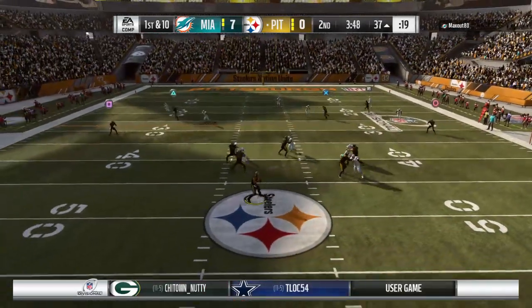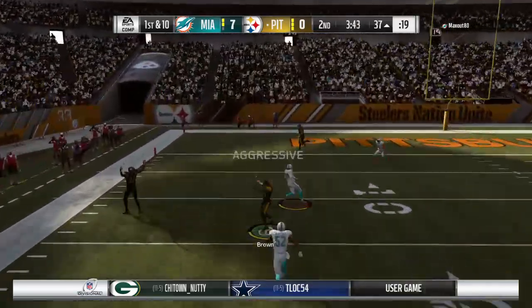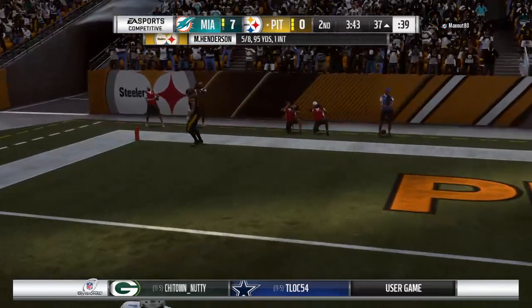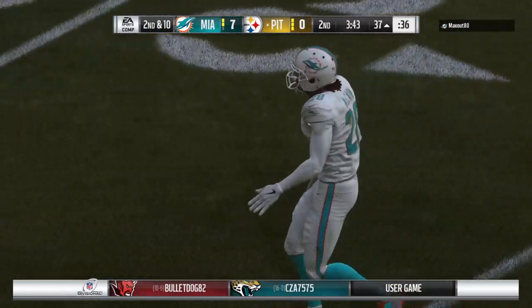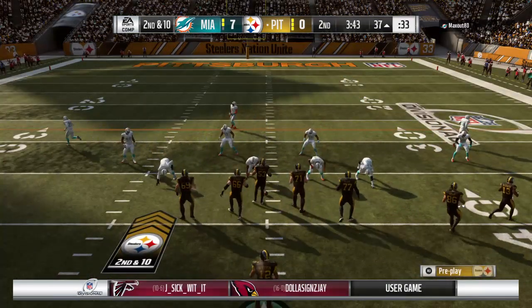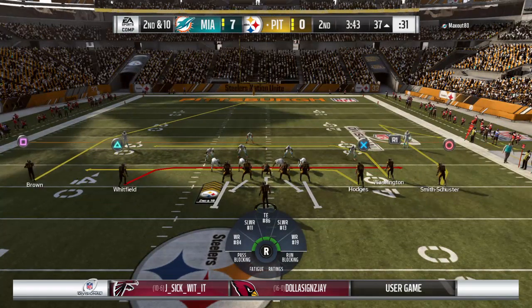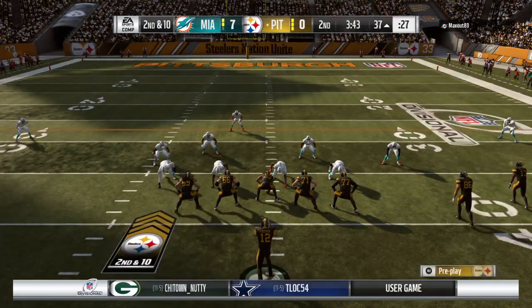From the gun, Henderson being chased out left. And this one is incomplete. Antonio Brown, the intended receiver. And it's second down. It's never a bad idea to try and get it to Antonio Brown, but it must be a little bit of the Madden curse going on for our cover athlete here. Hasn't been able to get that elite separation that we're used to seeing from him.